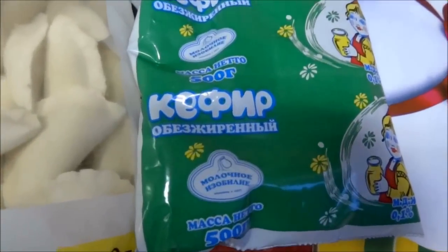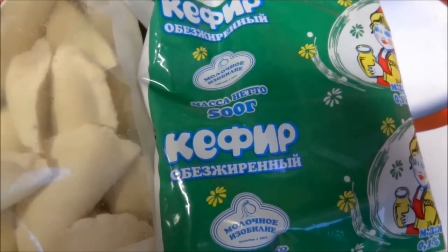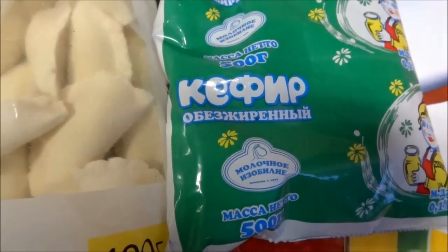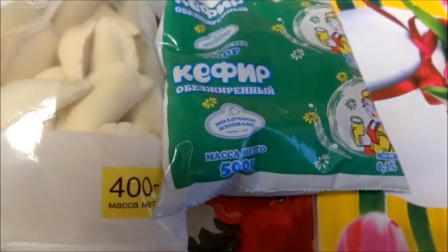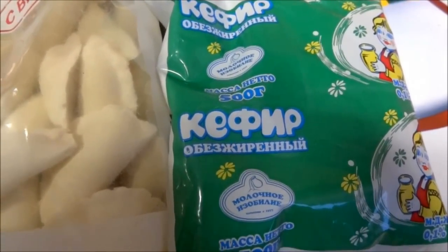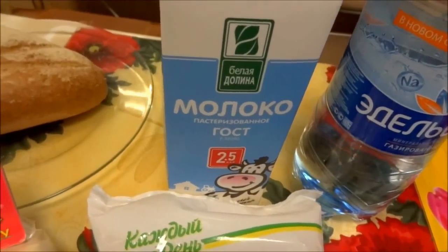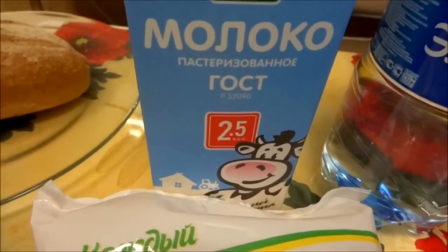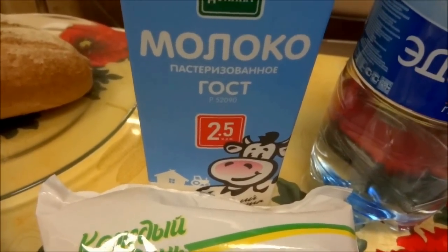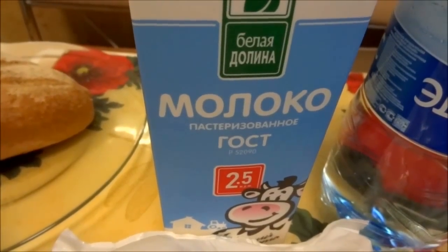Next, we have kefir, which is not very common abroad. You can probably buy it in Polish or Russian shops, and I also like this. It's a kind of sour drink made from milk. This one is about 500 grams and costs 24 rubles, which is again about 50 cents. Milk, here we have different types from different producers, and this particular one has 2.5% fat, it's 1 liter, and costs around 35 rubles per liter, which is around 70 cents in dollars.